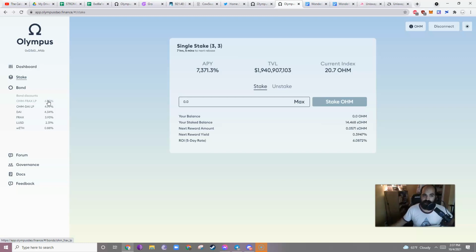They want to maximize their APY with this project in so much as they believe in the health of this project.